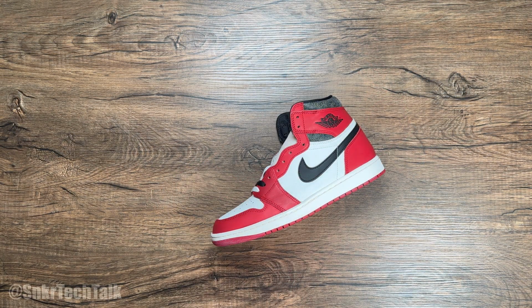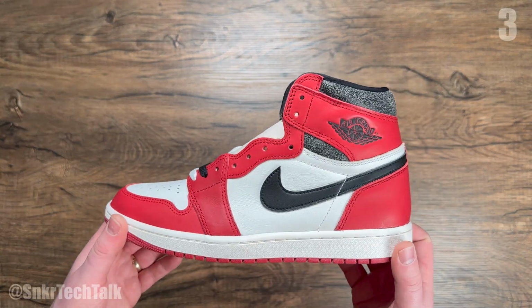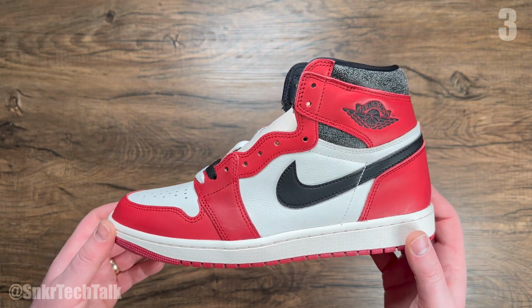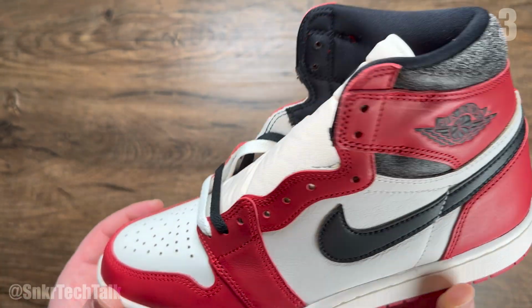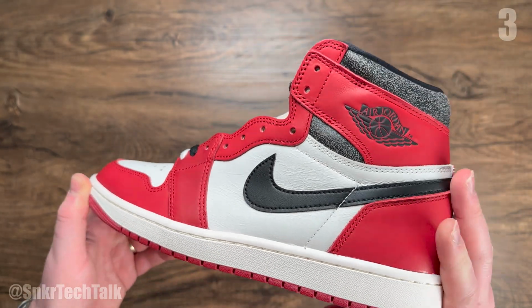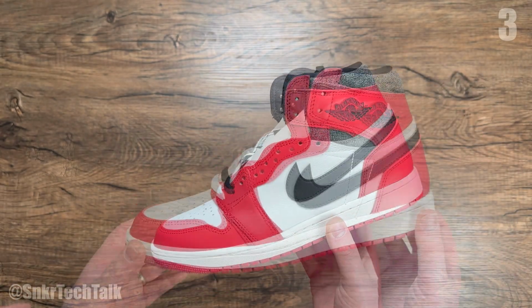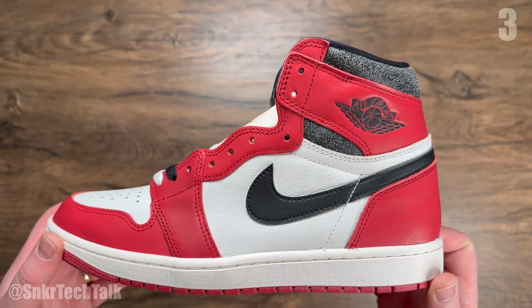All right, so coming in at number 3, you have the Air Jordan 1 in the Chicago colorway, or the nickname Lost and Found. Basically, this is just an Air Jordan 1 Chicago that is pre-aged with the collar, with the cracking, and the aged white leather on the upper, and the outsole as well is pre-aged. But a lot of people, this was their shoe of the year. Coming in at number 3, you do have that highly sought after Air Jordan 1 Lost and Found.